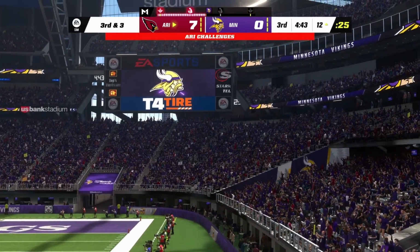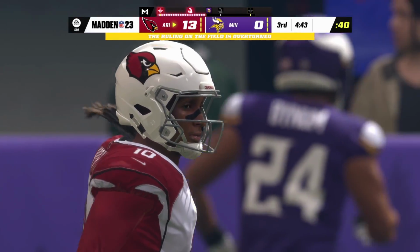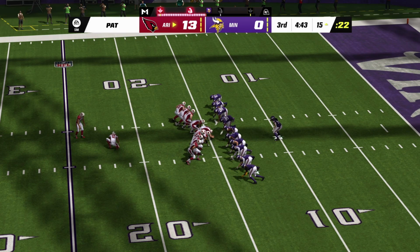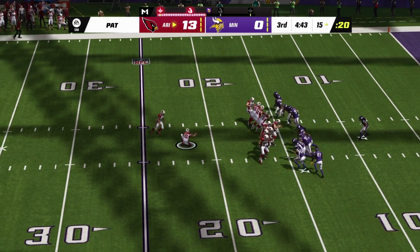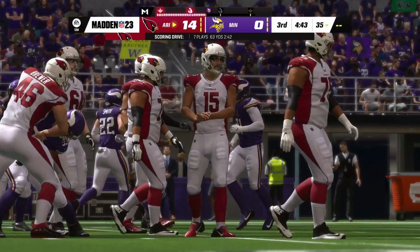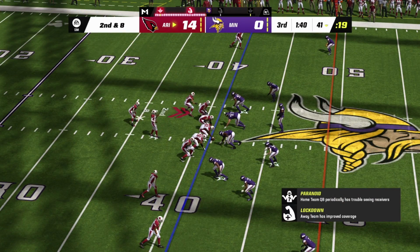And now hold everything here, as the challenge flag is out and we're going to get a review of that last play. Blankenship on for the PAT. And it's good to make it 14-0. Makes the score Cardinals, the payoff they were looking for.